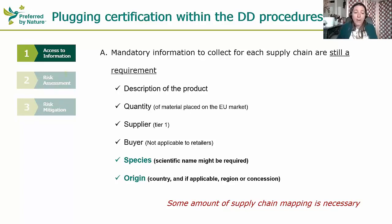First thing to know and be aware of is that all the mandatory information to collect for each supply chain, there's still a requirement. So the requirement to know all the species in your products and all the countries of harvest of your products is still there. It does not go away because you're using a certified product. So that can be a bit of a challenge, but it's still there. You need to be able to identify all the countries of harvest, all the species, which means there's some amount of supply chain mapping which is necessary, even if you're buying complex products which are at the very end of the supply chain and have been processed by a high number of entities. You need to be able to say with confidence species and countries of harvest.